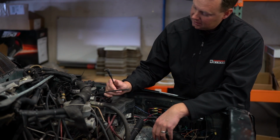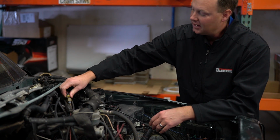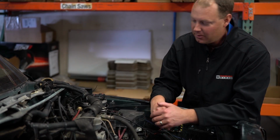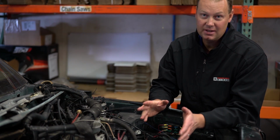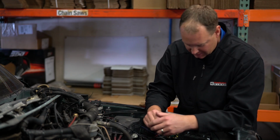And here's a source for it, and it goes through here and it goes into there. Here's an old sensor right here. This is a pressure sensor. I got one mounted over there on the firewall. So I don't need all this stuff anymore. I know that stuff, and we're gonna get rid of it and make it a clean truck.